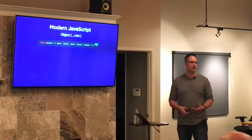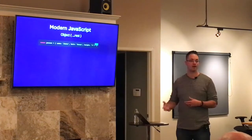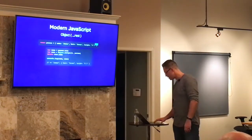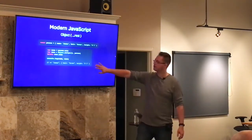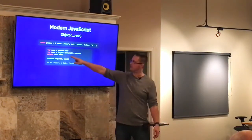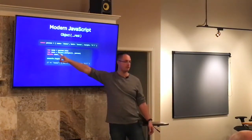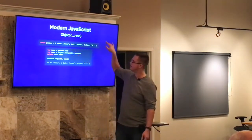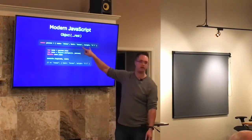There's also the object rest, the three dots rest. So this is the opposite of spread. This is what we would do before. We would probably duplicate the person object, either using Object.assign or some other method. And then we would delete from the new, let me back up a second. What we want to do is take this person, remove their name but leave the hair and the height.